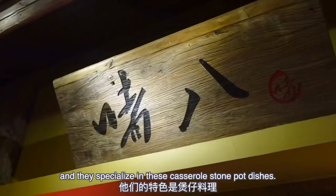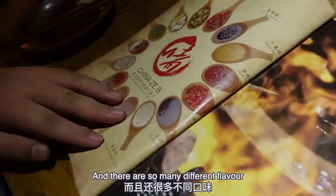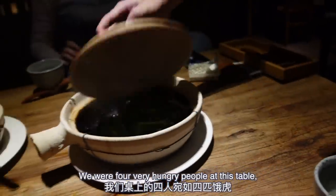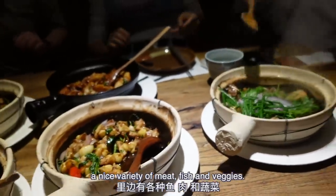It's called Jiba, and they specialize in these casserole stone pot dishes, and there are so many different flavor and ingredient combinations to choose from. We were four very hungry people at this table, so we ordered quite a few clay pots, a nice variety of meat, fish, and veggies.